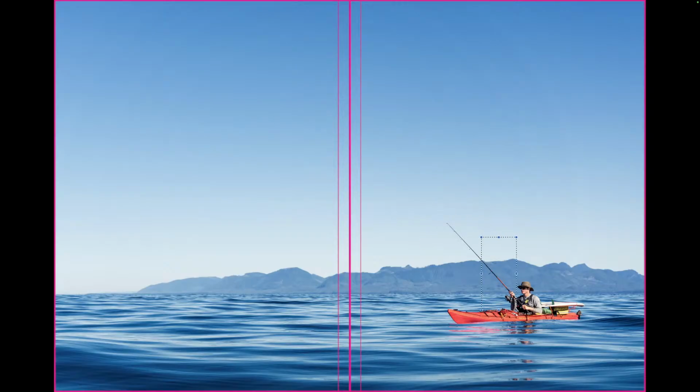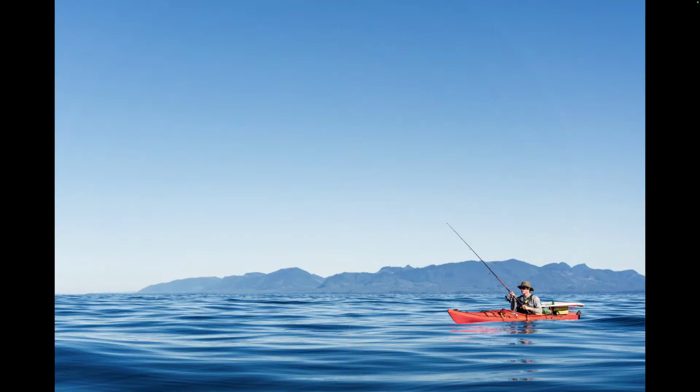And then what he's doing with the fishing rod, looking to this side of the frame, is super interesting, which brings our eye over here. This is textbook, Charles. This is literally a masterclass in double page composition.